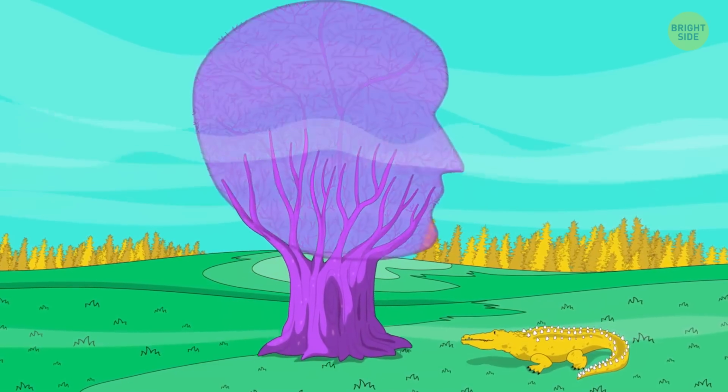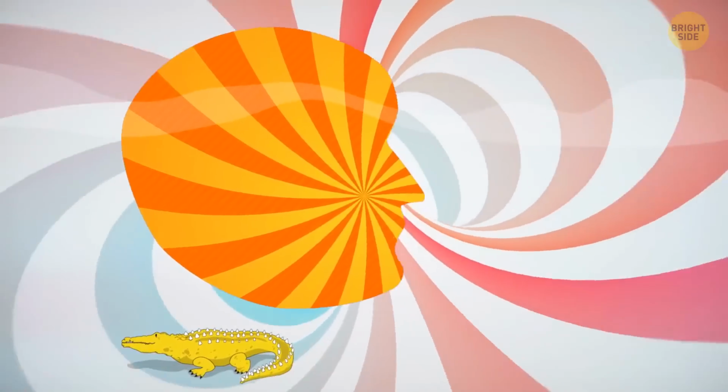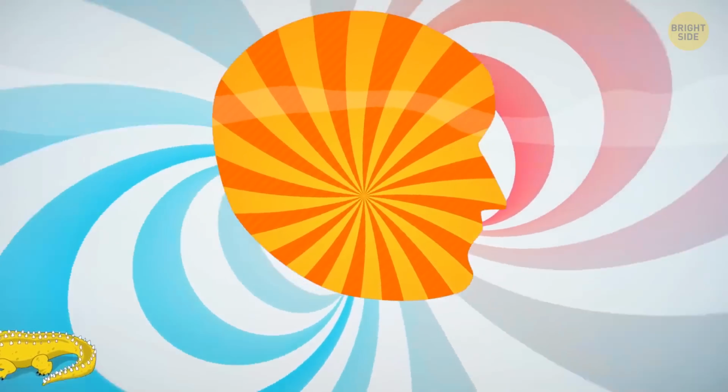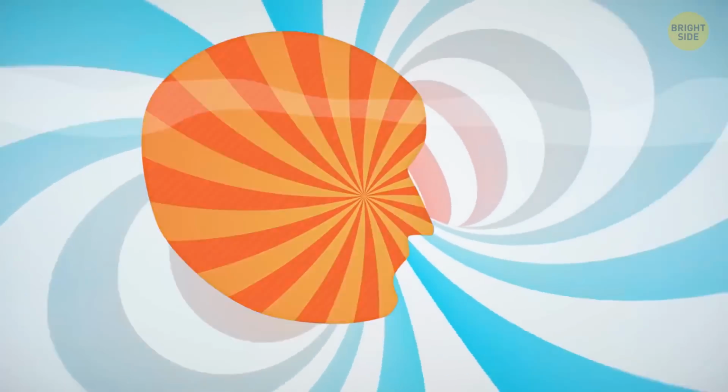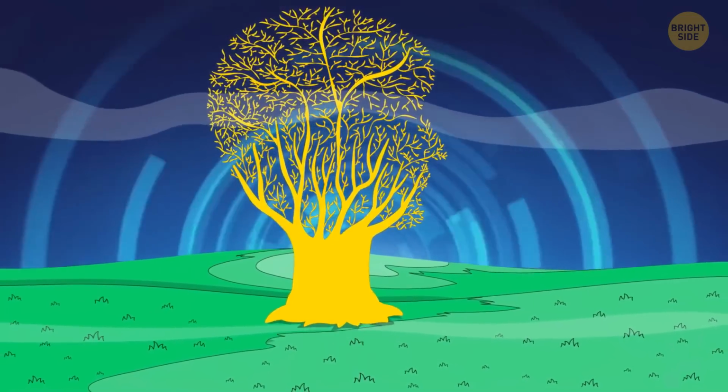Does it look like a huge head to you? You probably have some important decision to make. Try to let things go. Some problems solve themselves over time. Do you clearly see a tree here? You must feel pretty happy with your life right now.